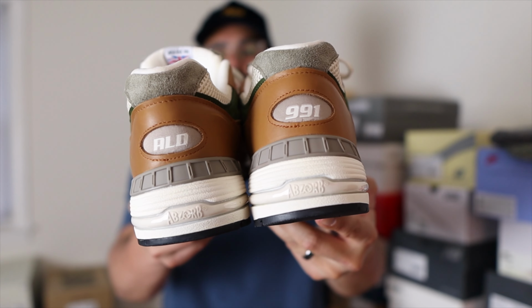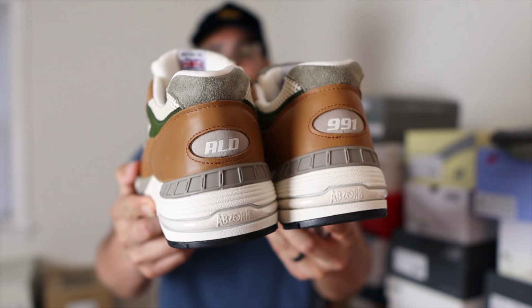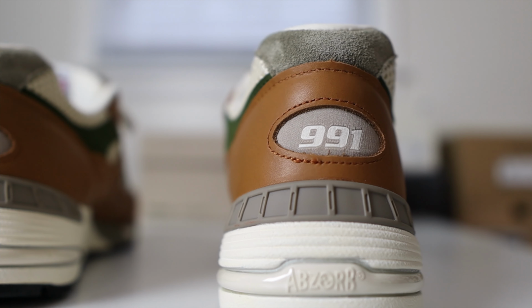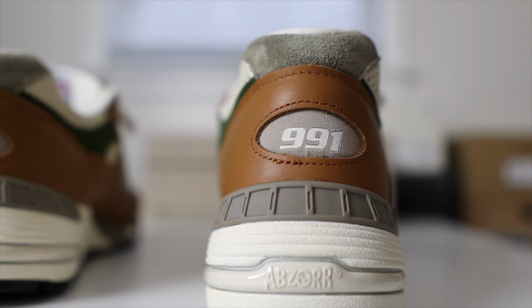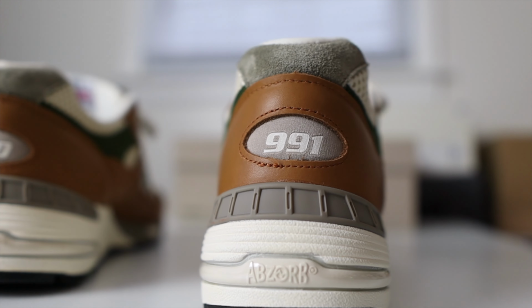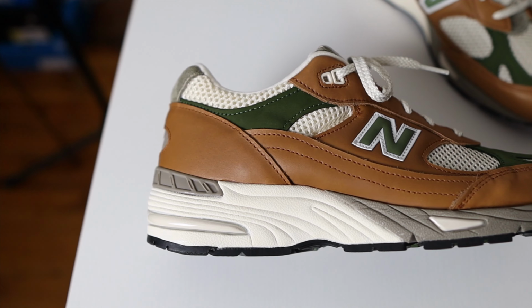Moving all the way to the back of the shoe, you'll find a cutout there where the left shoe has the ALD initials and the right shoe has the 991. Underneath the leather heel counter, you'll find this plastic heel stabilizer for additional support. And then on the midsole, you have this two-tone color midsole where from the mid panels to the rear of the shoe is in that off-white color, and then around the forefoot part of the midsole, it's in a gray color.